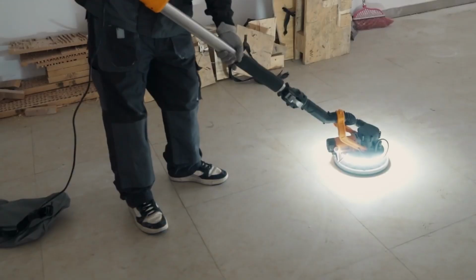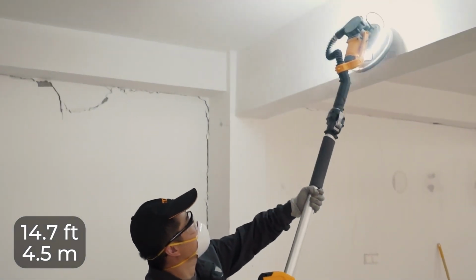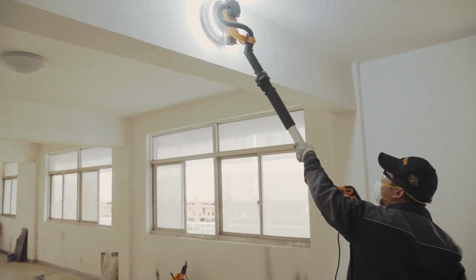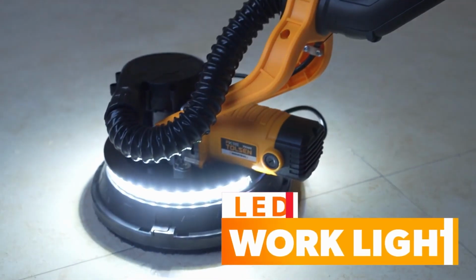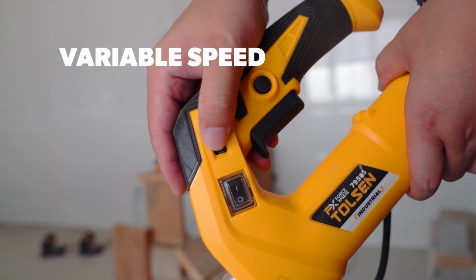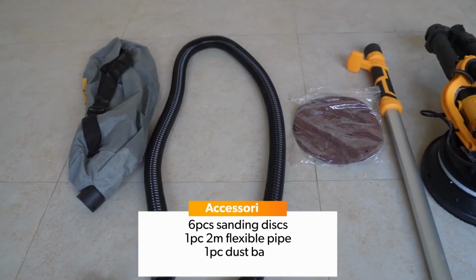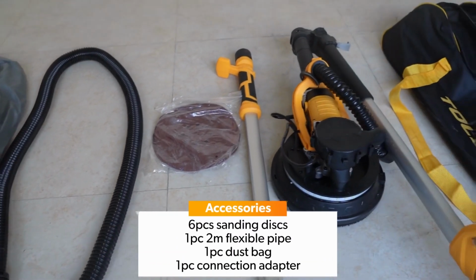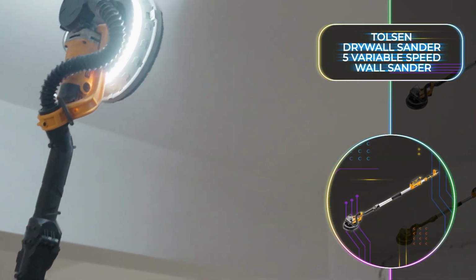You'll also find yourself appreciating the generous 14.7 foot or 4.5 meter long cable, as well as the bright LED work light and the convenient self-suction dust extraction system. A whole lot more than you thought you would. The entire package includes the sander as well as accessories like 6 sanding discs in various grits, a flexible 6.5 feet or 2 meter tube, and a connection adapter, all neatly packed in a color box.